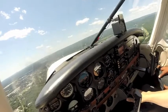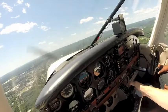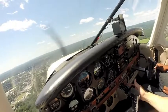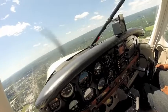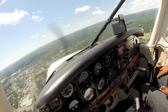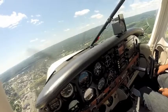Alright, here we go, carb heat on, power reduction. Flaps 10. Get your trim. Alright, she's on short final. Number 76 Mike, runway 2, clear for low approach. Clear for low approach, 76 Mike, thanks.